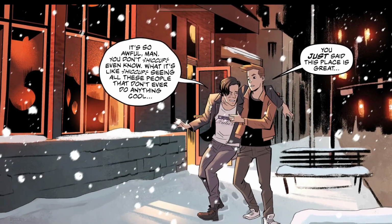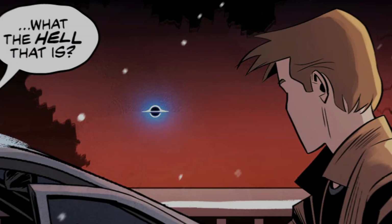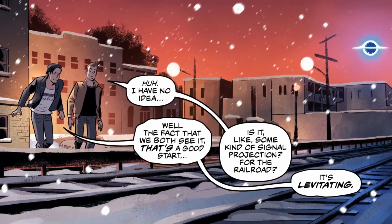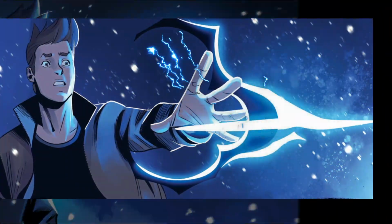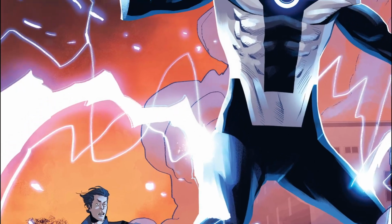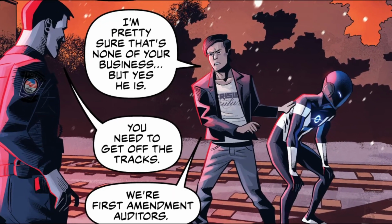We cut into the near future now, as Nathan guides an absolutely plastered Marshall back to the car. But before they can manage to get inside, the pair notice a suspicious glowing object floating not too far away. Whatever this thing is, it's undoubtedly caught their attention. Nathan reaches out with four fingers, might I add, to the miniature black hole, and before he can register what's going on, it merges with him, rematerializing as some sort of spacesuit.